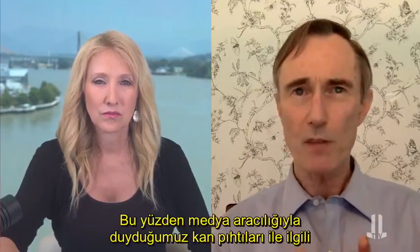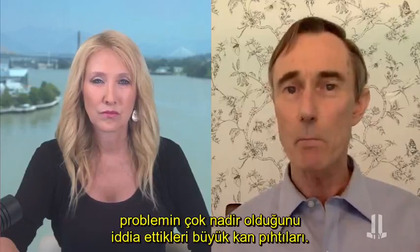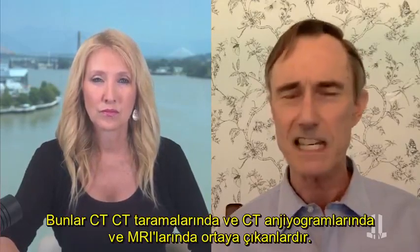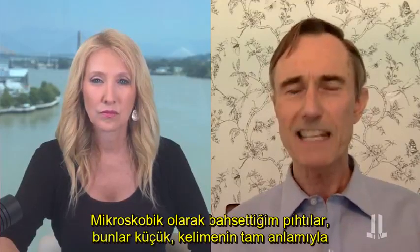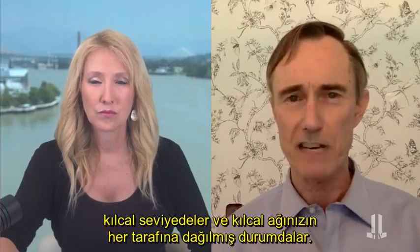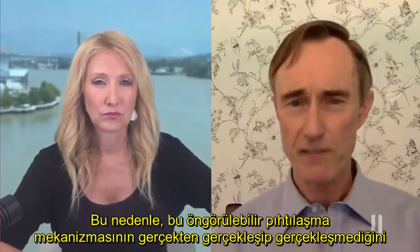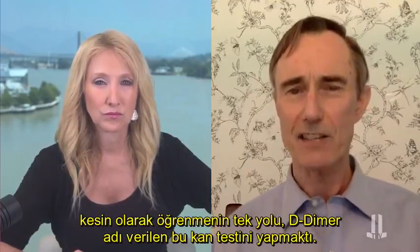The problem with the blood clots that we hear about through the media, that they claim are very rare, is that those are the big blood clots. These are the ones that cause strokes and clots in your heart and brain. Those are the ones that show up on CT scans and CT angiograms and MRIs. The clots I'm talking about are microscopic. These are tiny, they're literally on a capillary level, and they are scattered throughout your capillary network. So they are not going to show on any scan. They're just too small and too scattered. So the only way to find out for sure if this predictable mechanism of clotting was actually happening was to do this blood test called a D-dimer.